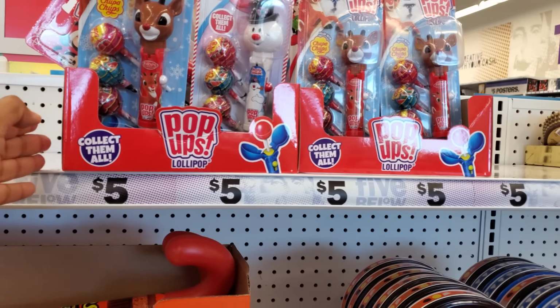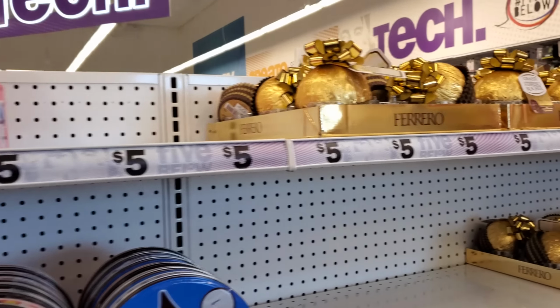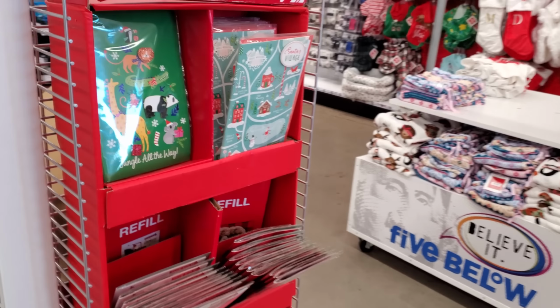Oh. And these are 5. Okay, we've seen those. And the large one is $5. I think everything might be somewhat the same. Maybe just a tad different.